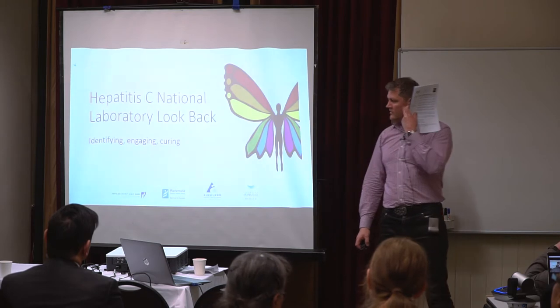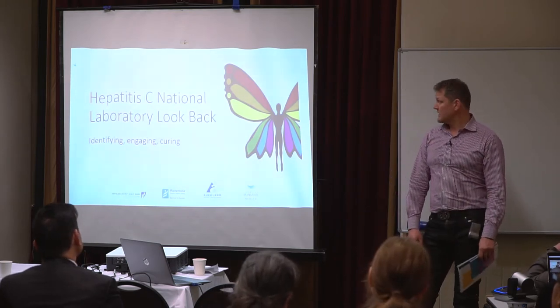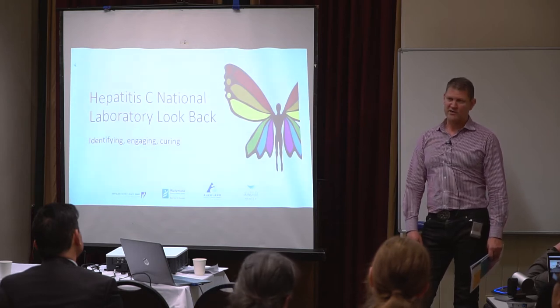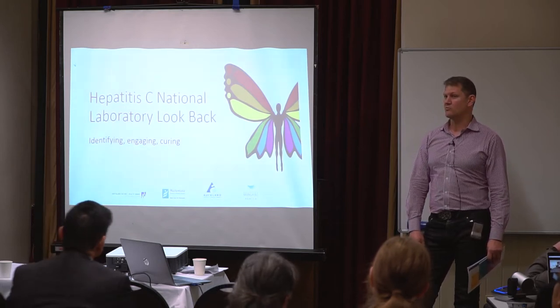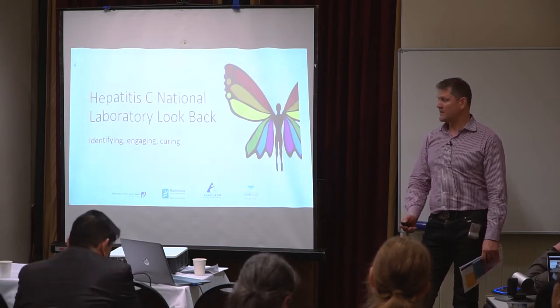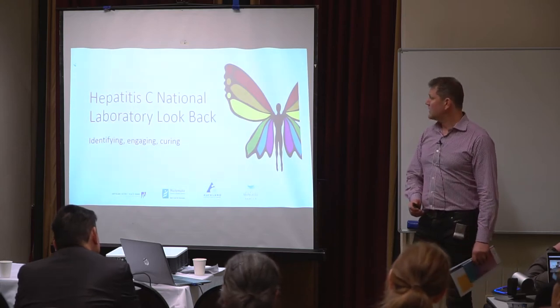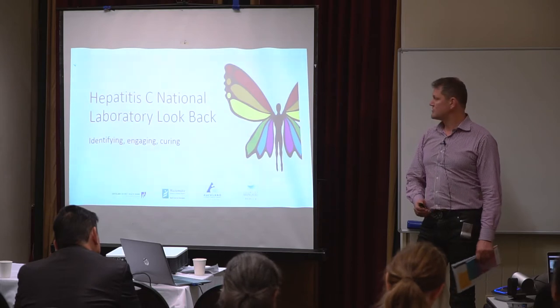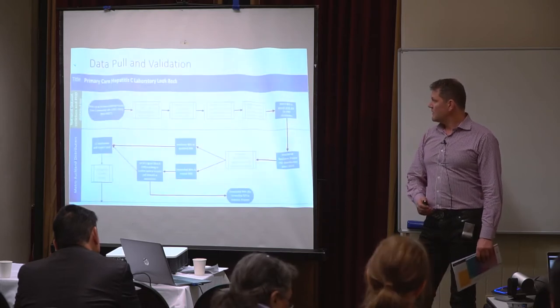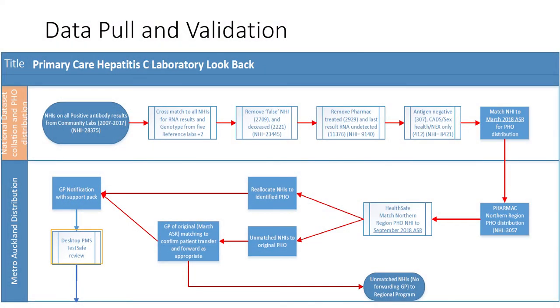So they contracted with Lab Tests and Arlo Upton, who ran our Northern data for us, and retrieved all of the information from all of the community laboratories to get the antibody results. And out of that, they had something like 28,000 antibody positive patients. So we sort of start off over here, 28,000. Cross-matched to NHIs for the RNA results.